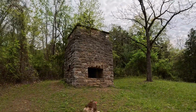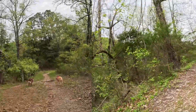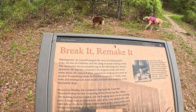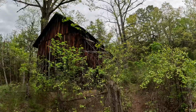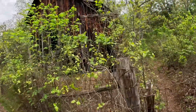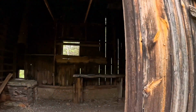They would bring all the zinc ore and smelt it, which essentially means to get it hot enough to melt it down. And here's the beautiful old mill. My bad, this is not the mill, this is the blacksmith shop. Pretty freaking cool. Let's go in it. Very cool.